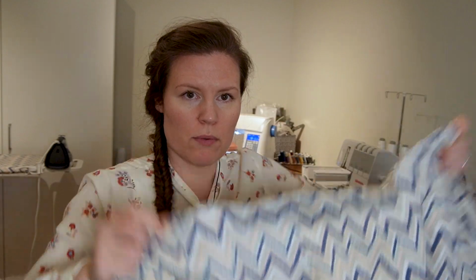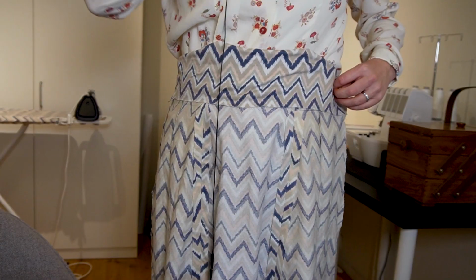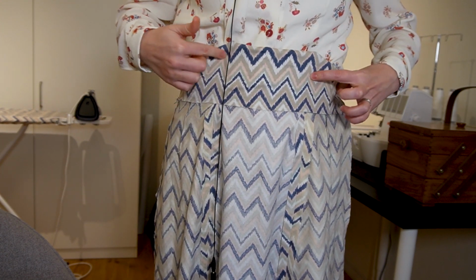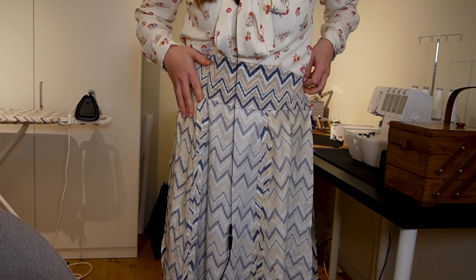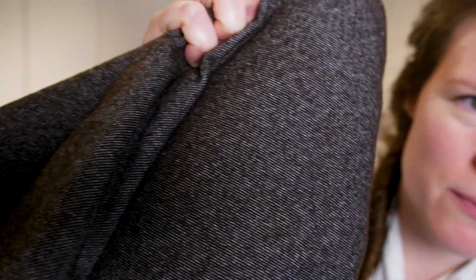So what I've done is that I have made a mock-up. I'm gonna show you guys inside out. So this skirt has a broader waistband. It has buttonholes and shoulder straps. It also has pockets. I've not done that in this mock-up. It was just to see the size of it. I went for this dark brown wool flannel.